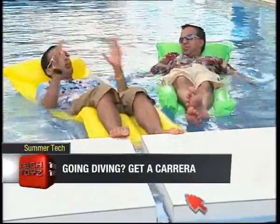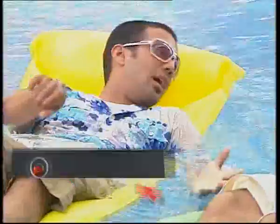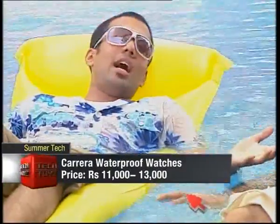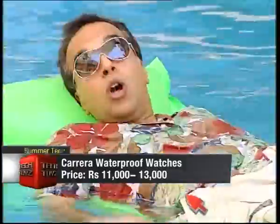So basically, if you're a professional scuba diver, you can strap on a Carrera Diver watch. Now, these cost about 11,000 to 13,500 bucks. Suresh, that is very good for a fully professional underwater watch. Or if you're a professional show-off, Ankit, you can just strap on one of these and impress all the girls with stories of scuba diving.